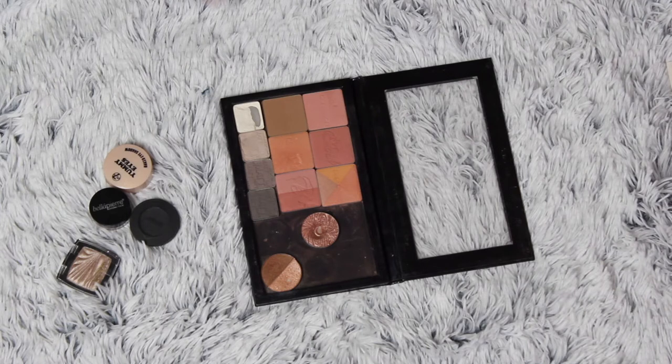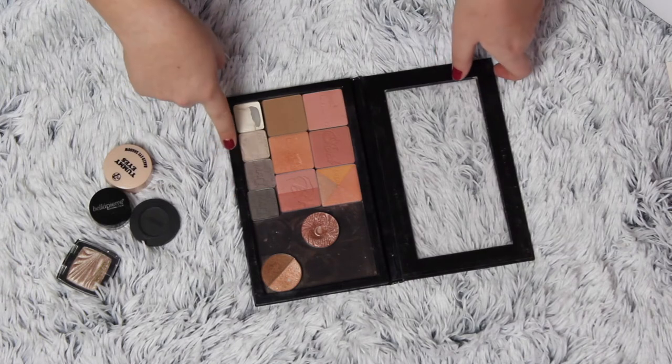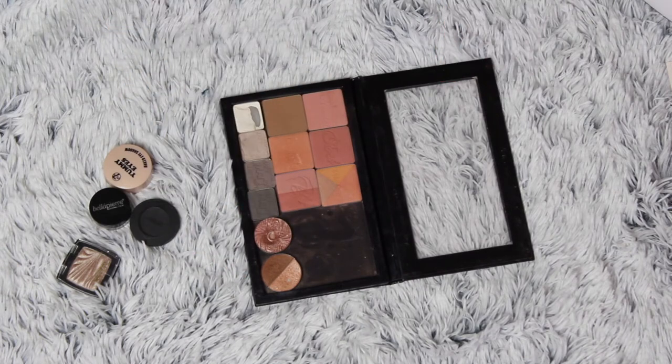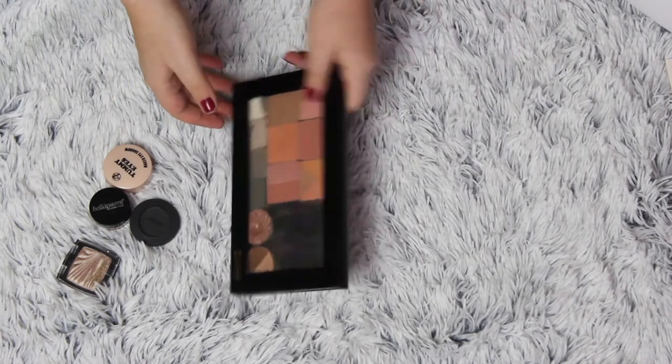Need to go. And these single shadows down here, I'm keeping them all because I love them. So yeah, that is my single shadow collection now, and I really need to clean this guy.